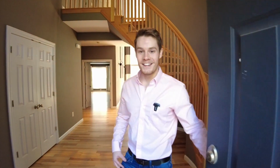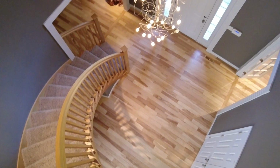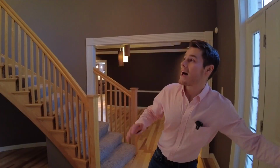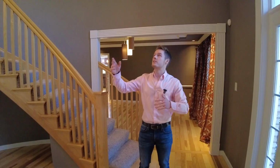All right, come on in. First thing you're gonna notice, this grand 2-story foyer. I mean, it just feels massive. You walk in, it's 2 stories. I love this lighting fixture they have. It's so unique.